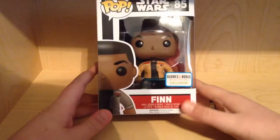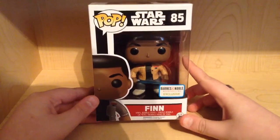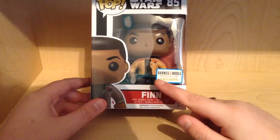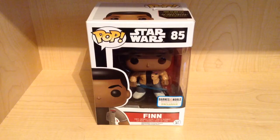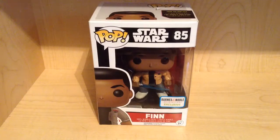Now, the only reason why I even got this one is because the other one seemed a little too plain, because this is the Barnes & Noble exclusive, with the lightsaber. Now, their exclusives haven't really been too great lately. One other exclusive besides this is the glow-in-the-dark exclusive Hulk, which I hear is not too great. I don't really care. I already have Hulk. So, it's from Age of Ultron, I believe.